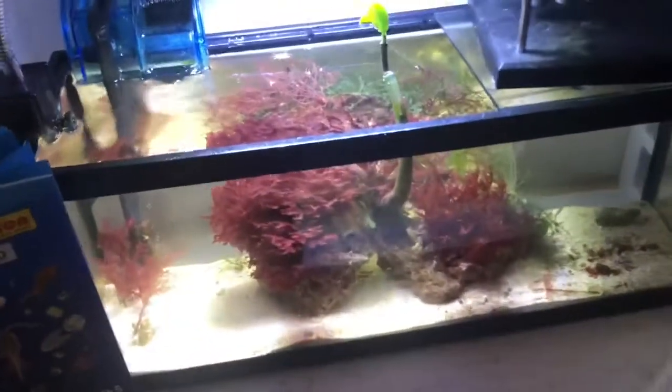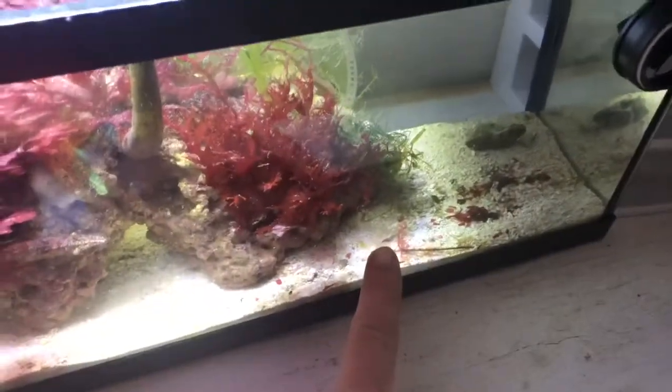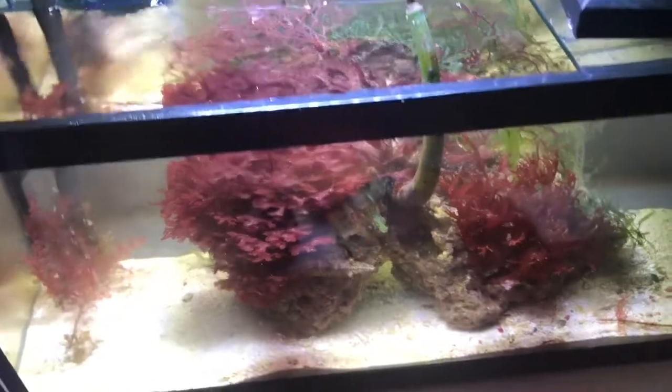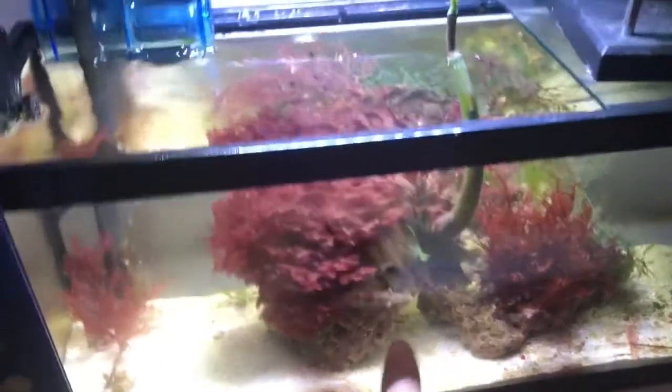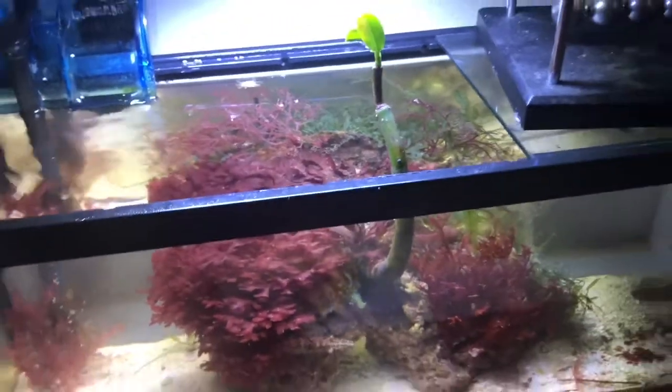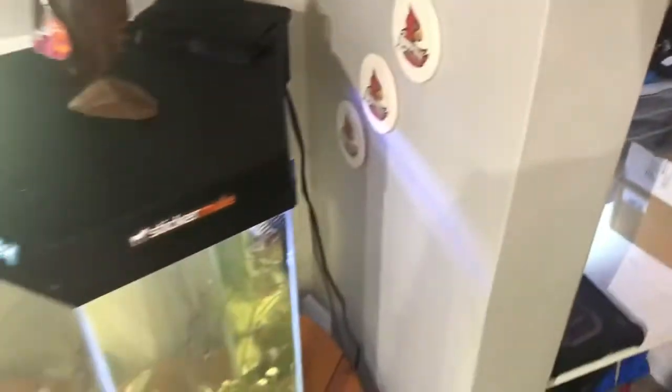This is my macro LT tank. We got a few Sargassum Crabs. Kind of barely see them. There's one up top there as well. They came in on a piece of sargassum that I got, which is kind of cool. And they're micro crabs, so I added them in here. We got a Ceron shrimp. I believe there's 2 in here. Not sure where the other one is at the moment. But yeah, that is a macro LT tank, 3.5 gallons.